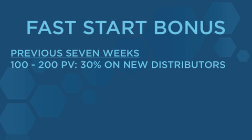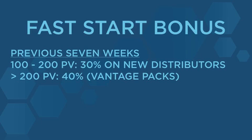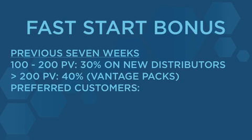But if the cumulative amount of volume of your personal enrollments in the previous 7 weeks is 200 PV or greater, then you will earn 40% on your new enrollment, provided you enrolled with a Vantage Pack. Now, with preferred customers, you will earn 30% when you personally enroll a preferred customer. But like I said, the computer automatically looks back 7 weeks, totals the amount of PV purchases that you have made as well as your preferred customers, add that up to determine the percentage or rate at which you're paid on your personal distributor enrollments.